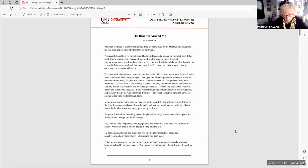In the square garden in the front, we once had a tall, beautifully formed blue spruce. Sitting by the door during one windstorm, I heard a loud crack, and the sound pierced my heart. I knew instinctively what it was. Our lovely pine had gone down. For years, I waited for something to take the place of privilege in the center of the square, and finally ordered a crepe myrtle for the spot. He, with his fiery red plumes shooting upwards like fireworks, is now the focal point of the square.